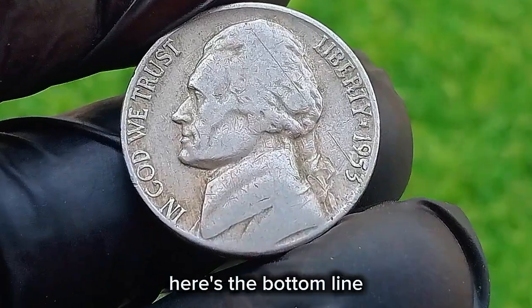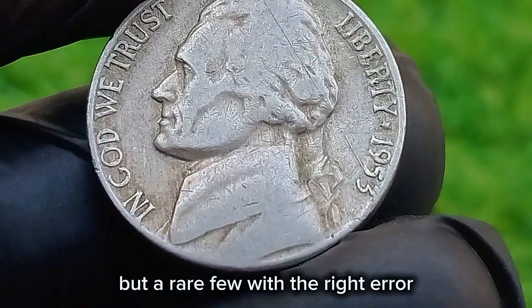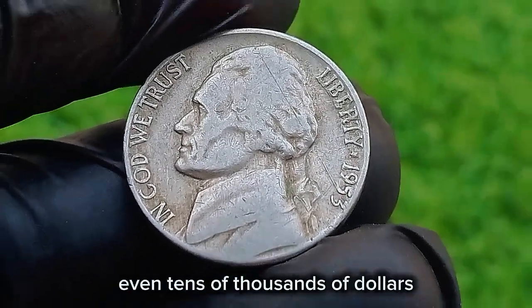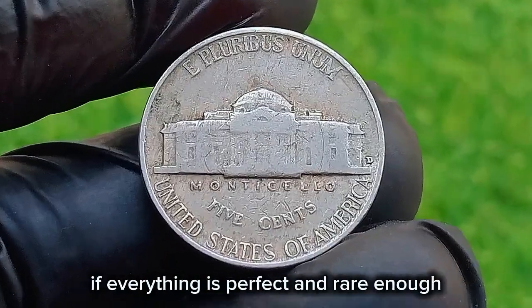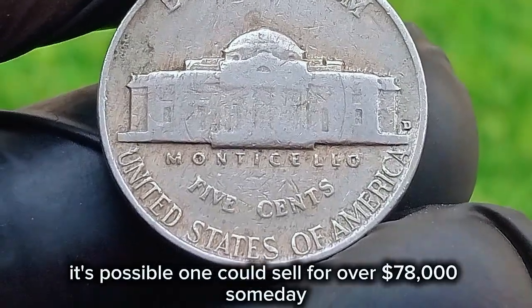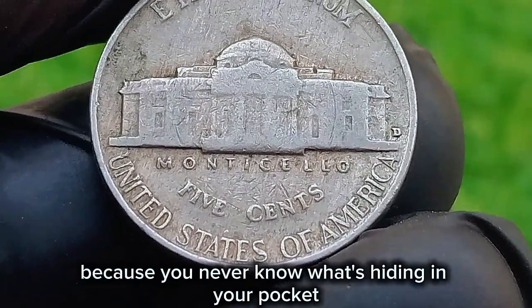Here's the bottom line: most nickels from 1953 are only worth a few cents. But a rare few with the right error, the right condition, and full steps can sell for thousands, even tens of thousands of dollars. And yes, in the most extreme case, if everything is perfect and rare enough, it's possible one could sell for over $78,000 someday. That's why people are always looking at their change, because you never know what's hiding in your pocket.